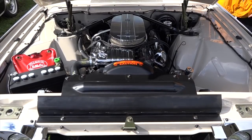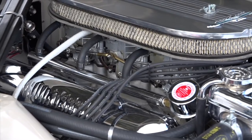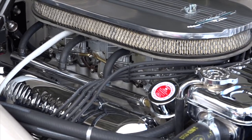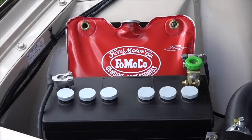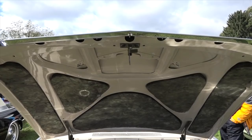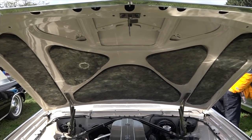Now, starting at the engine bay, we look over there, three two-barrel carbs across the top there. Sensational work. Gorgeous oval air cleaner, just capping that off. The radiator header tank, chromed, beautiful attention to detail with new hoses. We look over to the windscreen washer bag there with the Ford logo. The hinges, anodized, insulation under the hood. We just keep on going here. Yeah, there's a lot of detail that goes into these cars. And that's my passion. I enjoy bringing these cars back to the way they were originally intended to be.